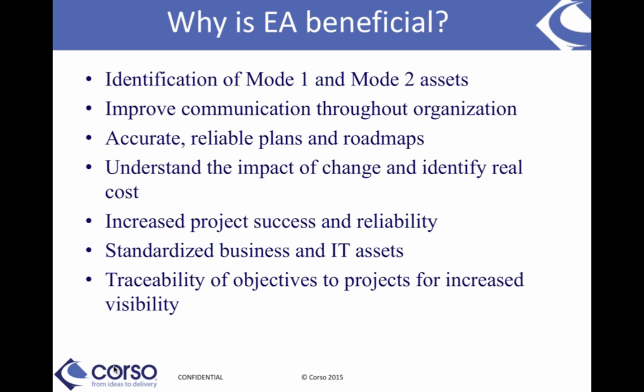architecture. It helps us to improve communication through the organization, because certainly if we now know that things are critical to the business, they're mission critical, they're mode 1, we can start to deal with them slightly differently than those mode 2 assets and start to have more of a conversation about them.